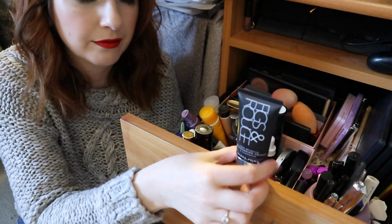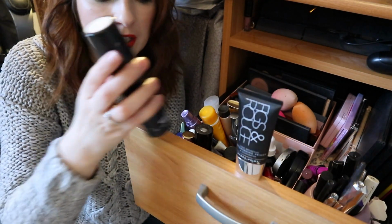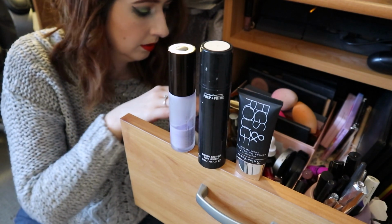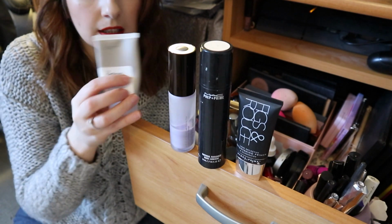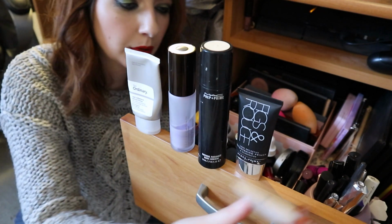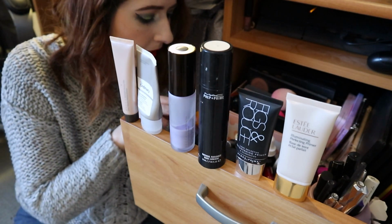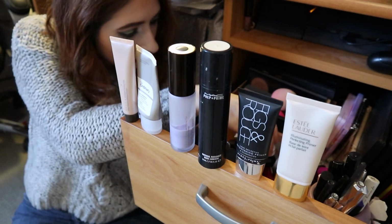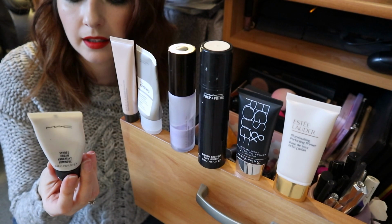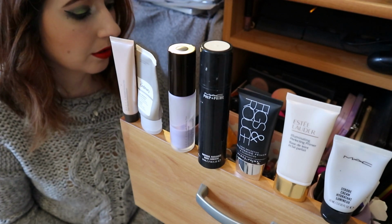Moving on to primers, I have the Figs and Rogue. I have MAC Natural Radiance Base. I have the Becca Backlight Priming Filter. I have the Ordinary Silicone Primer. I have the Estee Lauder Illuminating Perfecting Primer. I have a sample of the Backlight Priming Filter by Becca. And I have a MAC Strobe Cream, which I mix into my primers. So these are all the primers that I've been using for 2017.